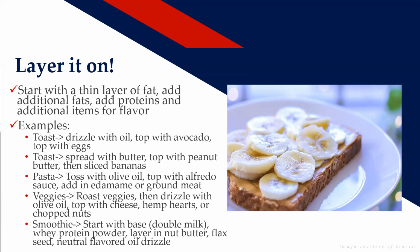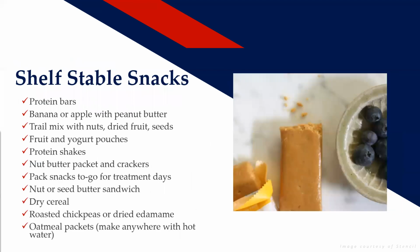So just these little things, a little bit goes a long way when it comes to fat in terms of boosting up the calories. And oftentimes it's just a couple hundred calories that can make or break between you maintaining weight, gaining weight, or losing weight throughout treatment. So we definitely want to help support our body get in those calories.